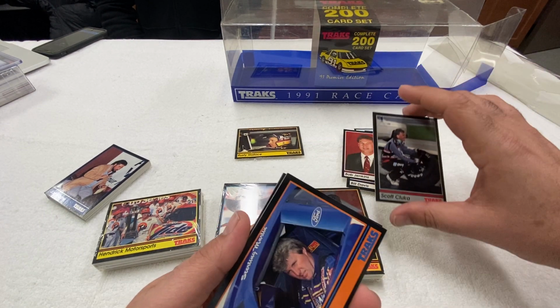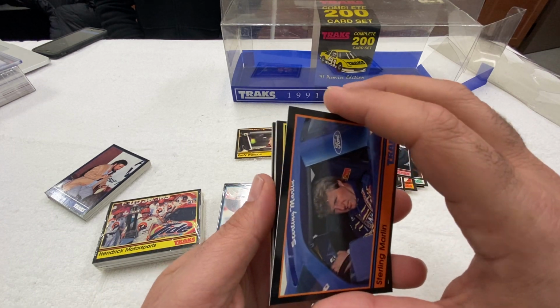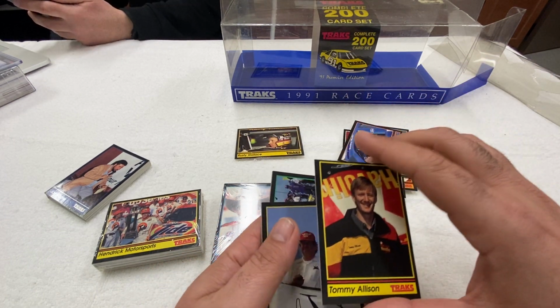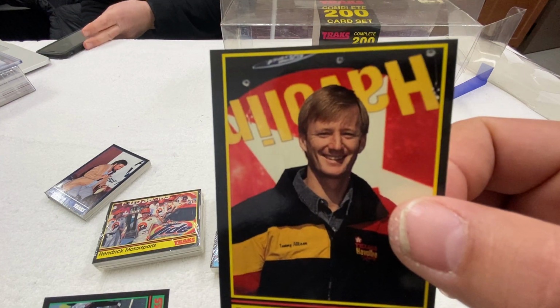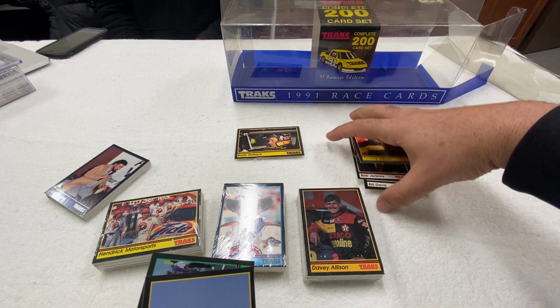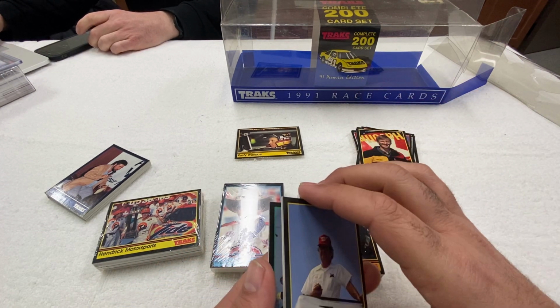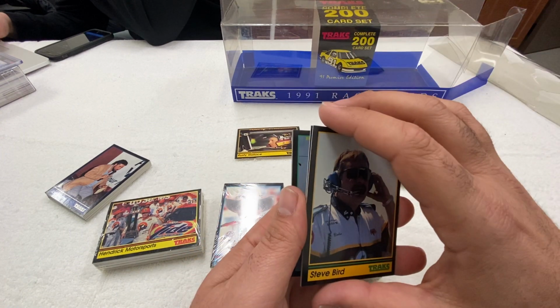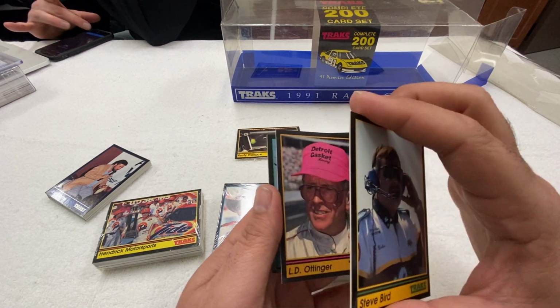These cards are black bordered cards, so, you know, it's going to be tricky. And you can see even here on some of these cards with the centering, look at the top there, look on the bottom. So the centering on these cards is going to be difficult. Mark, what does a Jeff Gordon go for in a 10 in these cards in the '91 Traks?